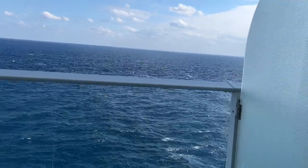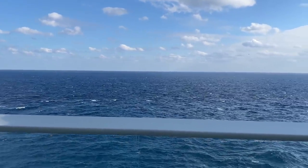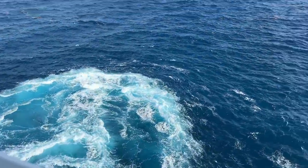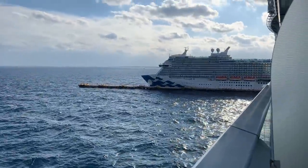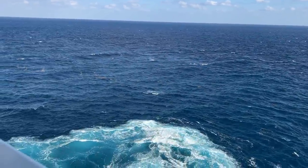So this ship has been knocking around. It is crazy. I'm about to leave Costa Maya. I missed the ship's horn twice. But maybe we'll catch it in Roatan or Cozumel.